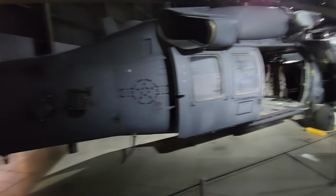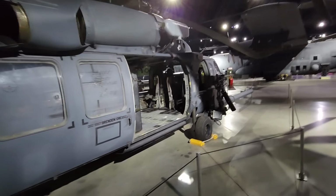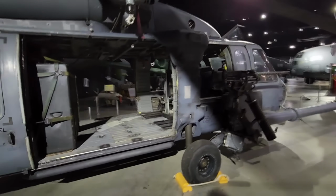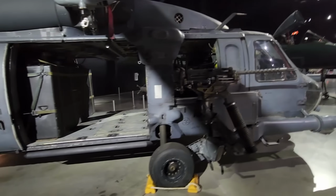Next to the Warthog, there was an H-60 Black Hawk, a helicopter I've actually been in. This guy might be the most famous military helicopter, and depending on who you ask, that could be in a good or a bad context.